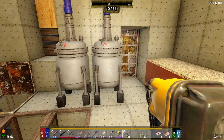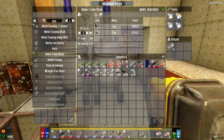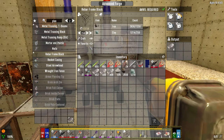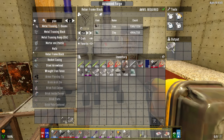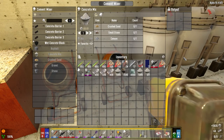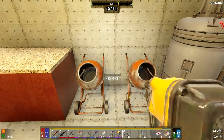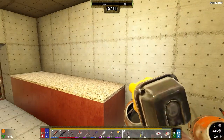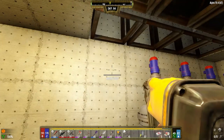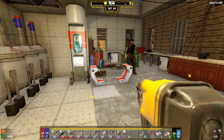In there. And I'm probably never going to use it all, but we're going to make 250 in here as well. Not 520. 250. Okay, now we need concrete. We've got some here. Nice. Not sure why those took damage, but whatever. Maybe the guard's shooting or something. I don't know. Whatever.